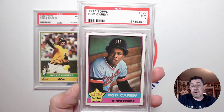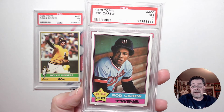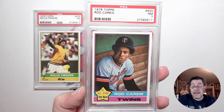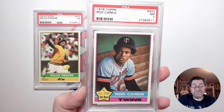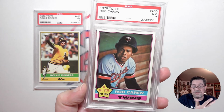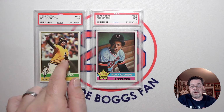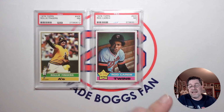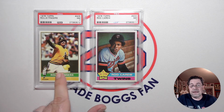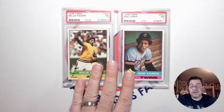And again, was hoping for combined shipping. I think I put the offer in sort of late at night. So the next day, he accepted the $16 offer. And with combined shipping, I think he made it like $7.50 or something like that, which again, it was $5 each. And that's fine. So yeah, I ended up picking up the Rollie Fingers for $14.50, the Rod Carew for $16, and paid a combined $7.50 in shipping. Maybe the shipping was a little high there, but again, I think I got a pretty good deal.